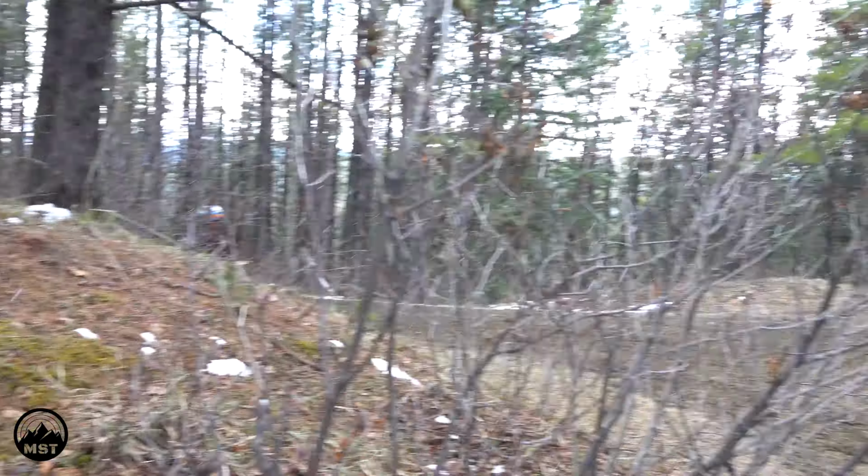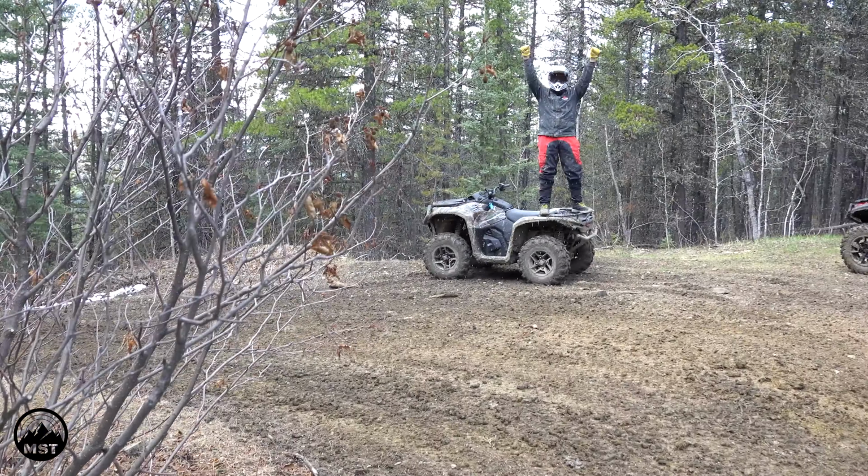Zing! That was crazy. I was like, in the air, but yeah, that looked pretty rowdy. Oh, this is a nice quad. I think my dad would like this quad on the farm. But then again, my dad really likes a side-by-side on the farm.